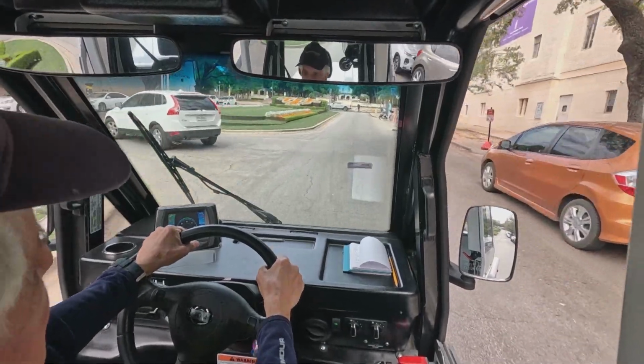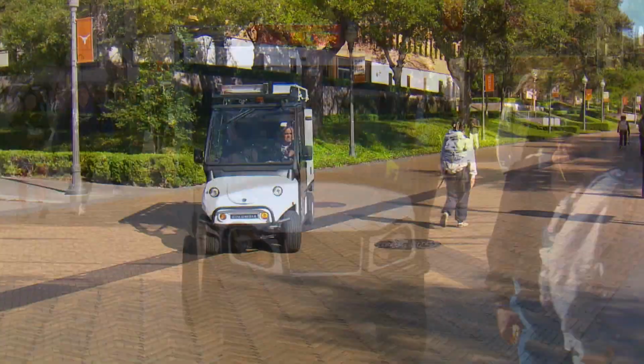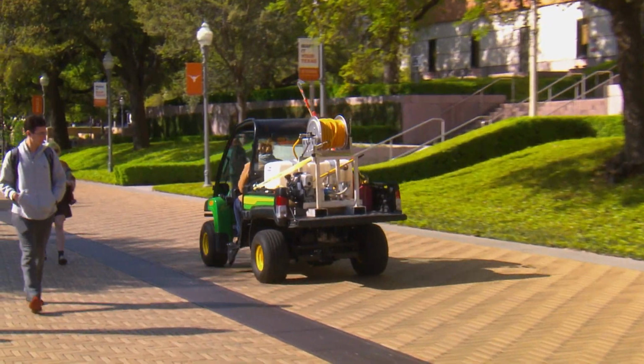One common trait of successful fleet operations is right-sizing your vehicles to meet your needs. They say everything is bigger in Texas, but in this case, smaller is definitely better and smarter.